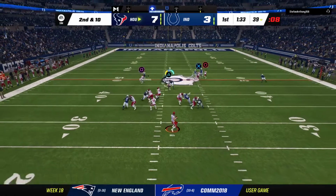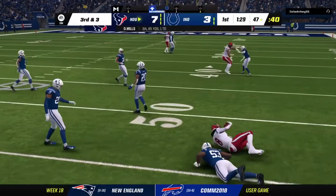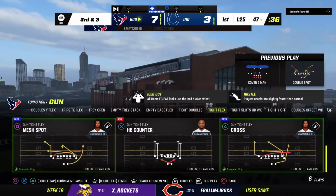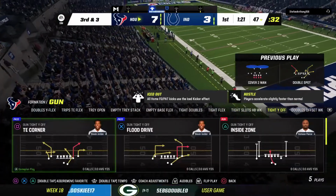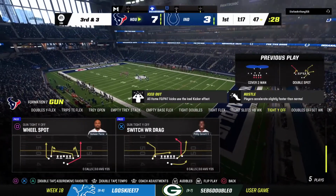To throw, Mills. This will be complete to Mechie. And they'll get to him after a gain of 7 to the 47. Of course, he was solid last week. AFC Offensive Player of the Week award. 2 touchdowns in that game. Yeah, he's playing at a level right now where he's just breaking down defenses.